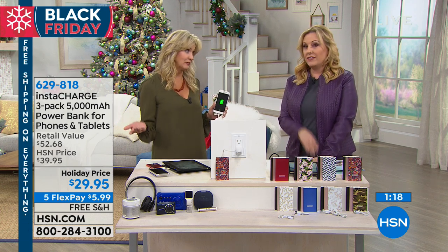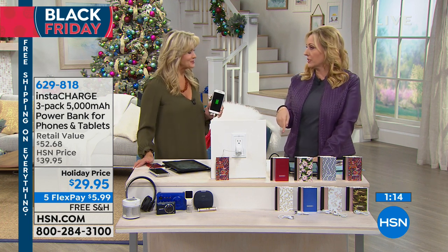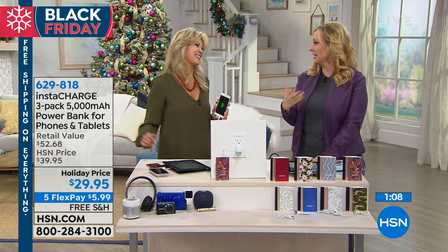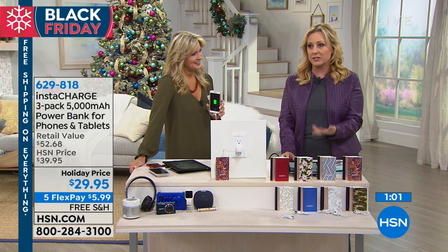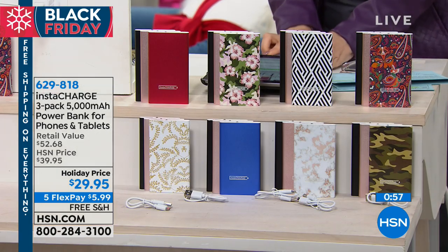Because the number one thing they want to do. If you have a teen with a car, you should put one in every teen's car. Just because you always need to be able to call, whether it's AAA or mommy or daddy or whatever. We just say mommy because it's always us. But that's one of those great safety features, but it's also cute. You get them a fun color, they're going to be like, oh my gosh, I love it.